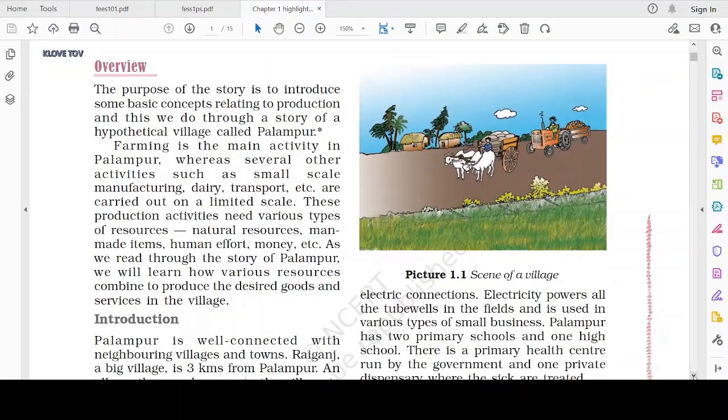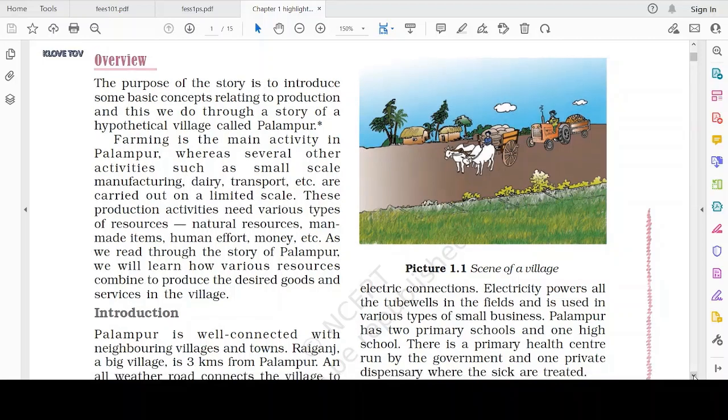Farming is the main activity in Palampur, whereas several other activities such as small scale manufacturing, dairy, transport, etc., are carried out on a limited scale. These production activities need various types of resources: natural resources, man made items, human effort, money, etc. As we read through the story of Palampur, we will learn how various resources combine to produce the desired goods and services in the village.